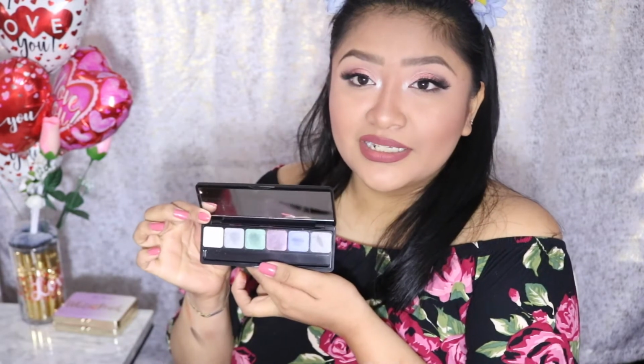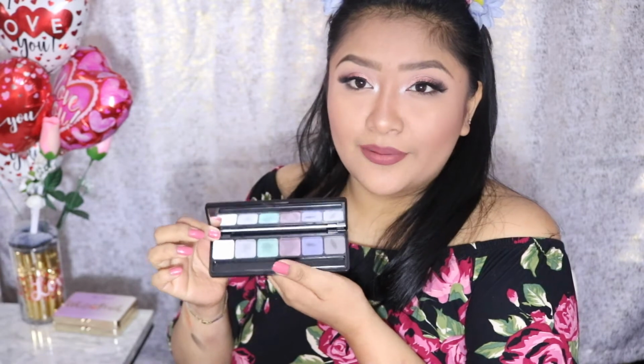I barely use this one. It's very cool toned and not my cup of tea, I realized. So I barely used that one. I love the Naked one. I just broke it. That one was really used, but I highly recommend that one.